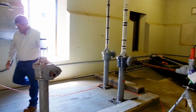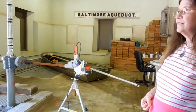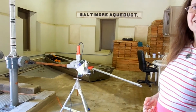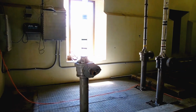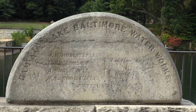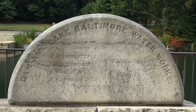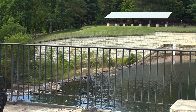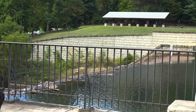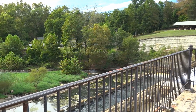Relieving water pressure. A bit quieter now, but still a lot of water going through. And that's your gatehouse interior here at Lake Roland, originally known as Roland Lake. The dam is situated on Jones Falls, which continues down below the dam, south towards Baltimore's Inner Harbor.